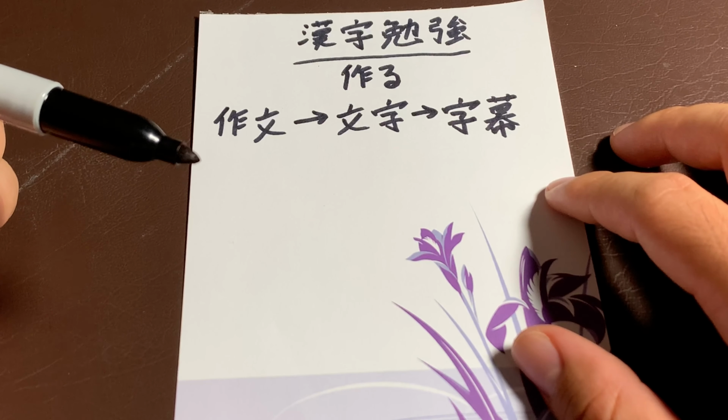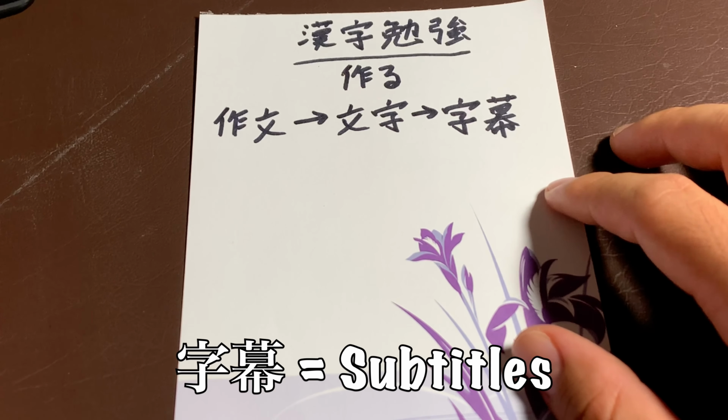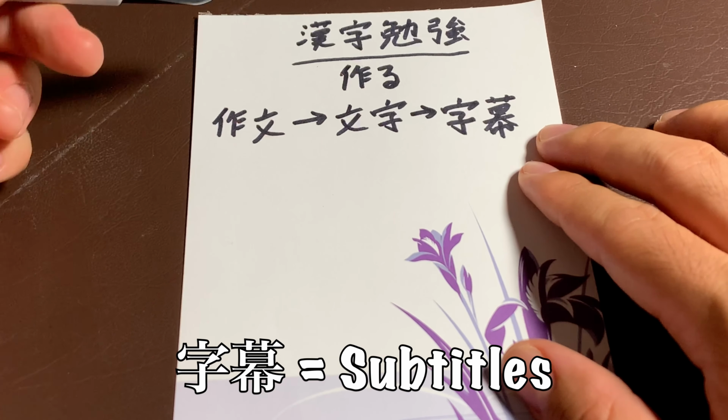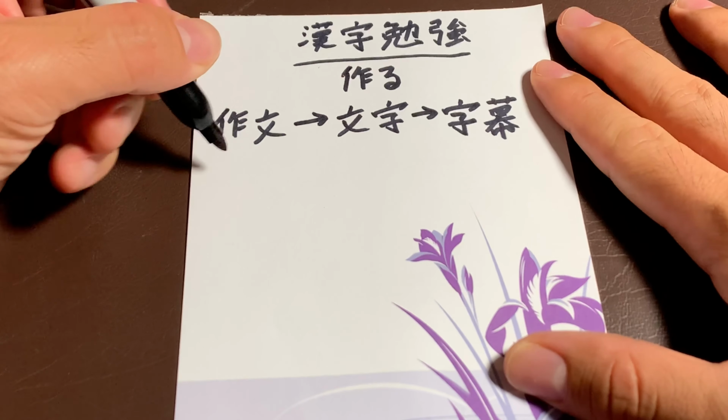Shoot, what is that word in English? Transcript? No, jimaku, I always forget that word in English. Jimaku, I'll have to look up what that word is in English, but jimaku is jimaku, okay? Alright, so moving on to our next example.